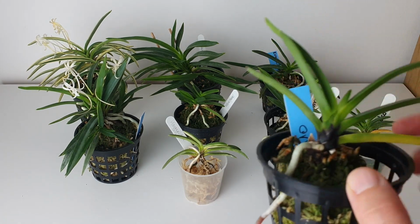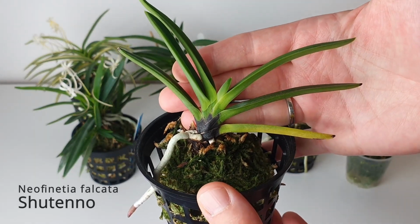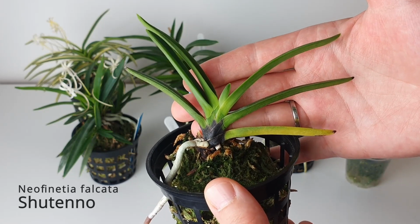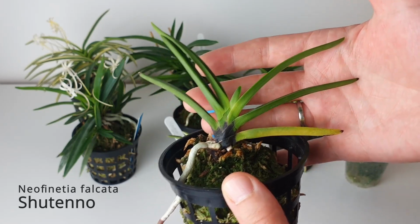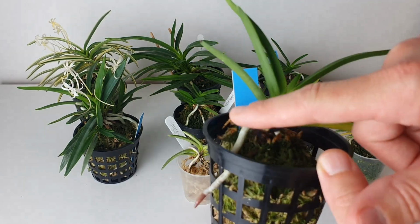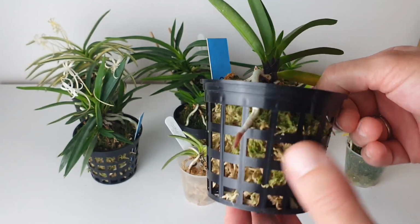But this one's doing brilliantly, and is actually a really nice Neofinetia, even though I don't know what the variety actually is. And here, my Shiteno. My Shiteno has been a shy root grower for so long and has really struggled to adapt to having basically no roots a couple of years ago. And now finally this year I feel like it's getting its mojo on. So we've got this beautiful root down here.